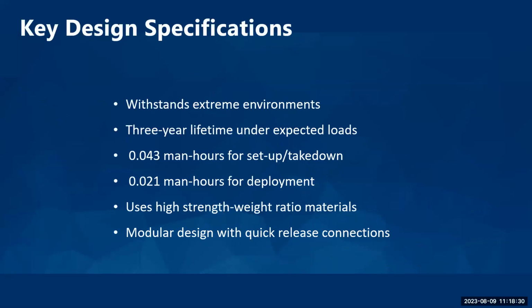So next I'll talk about our key design specifications. I talked about the customer needs previously, and I'll talk about how our design specifications achieve those customer needs. First, we tested the 1/6 scale model prototype in extreme conditions, like I said, freezing and sand conditions. All testing was favorable, and we can confidently say that the system worked in these extreme conditions.